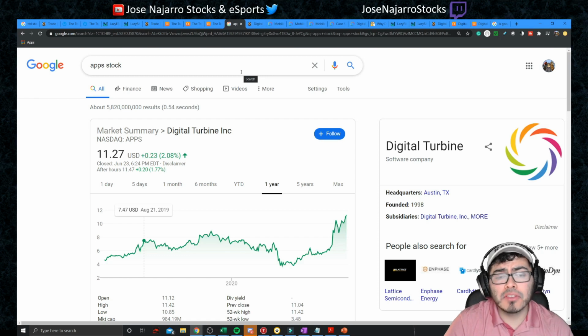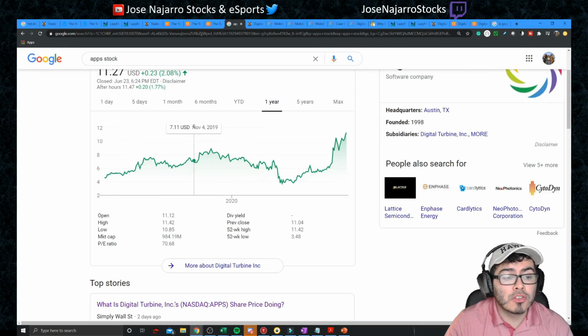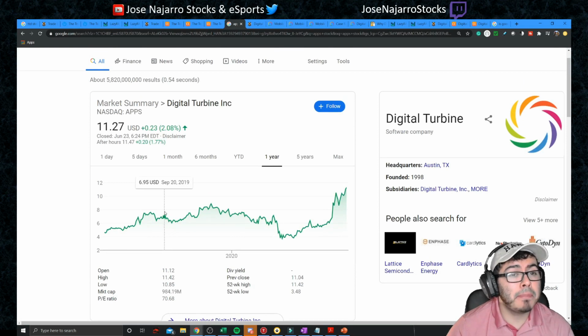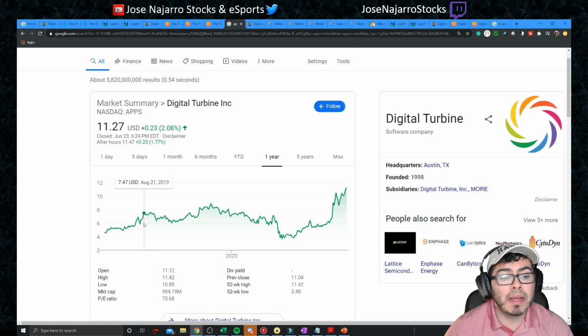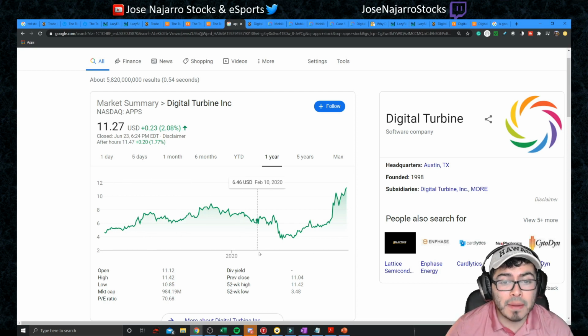And maybe for obvious reasons, right? This is probably nowhere near the league that Trade Desk is in, but let's take a closer look. So right now, the market cap for APPS, the ticker is APPS for the podcast listeners, and for Trade Desk, the ticker is TTD. So APPS, Digital Turbine, has a market cap of about $1 billion. And since February 20th, this company has actually gone up a nice amount. It has gone up 63%.